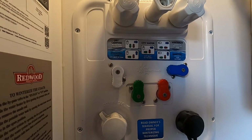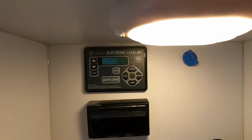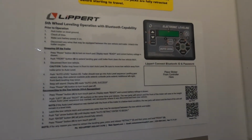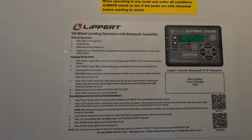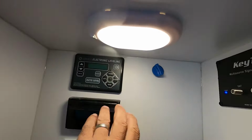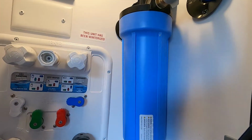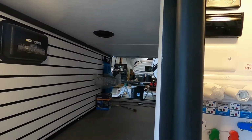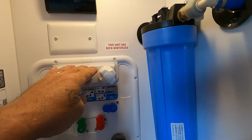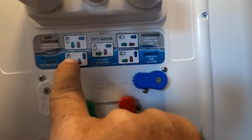Let me go ahead and walk you around the rest of the unit, starting here in the docking station. Up top, our auto leveling system. There is some separate directions right here on the side for those, in case you get lost on that. 110, cable hookups, your water filter. There's a new filter over there in that basket, and a handle to change this out with. Spray port hose.